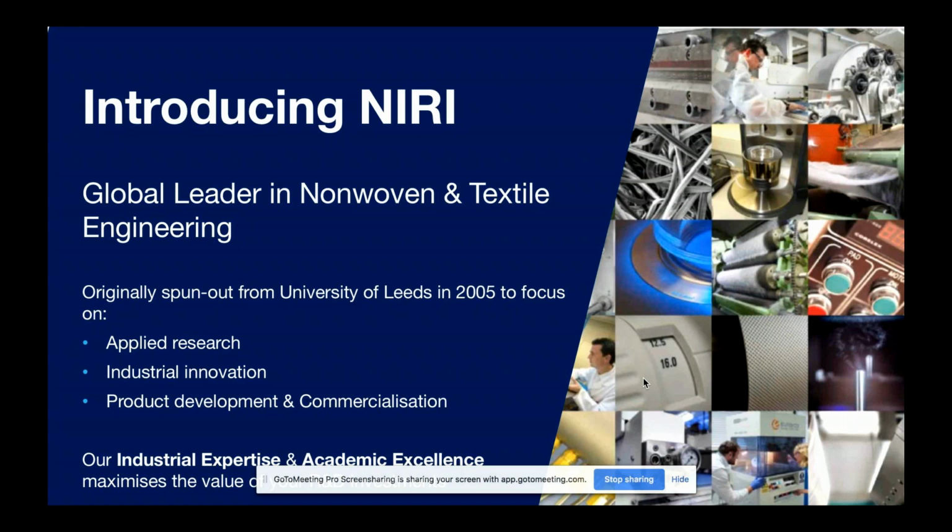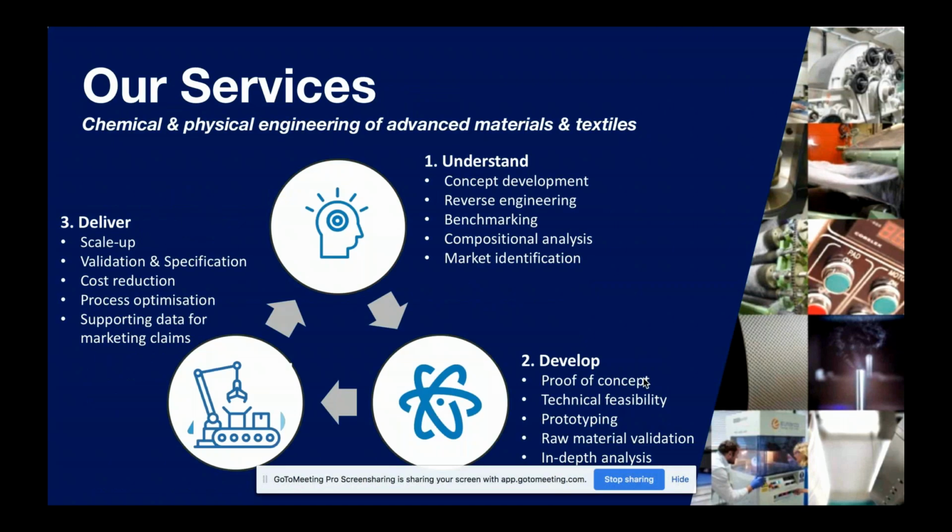And we're using those two opportunities to create something unique. And we're quite diverse in what we offer, but we split what we do into understand, develop, and deliver. So, you know, what their materials are, what they're composed of, and why they work. We have small scale equipment for making non-wovens and nano-based fabrics, and we can use that equipment to do technical feasibility and proof of concept work and prototyping, developing a specification that will work in the end application, and at the end of that process to full manufacture. So producing validation and specification data, and really scaling things up at full scale from laboratory.